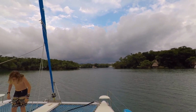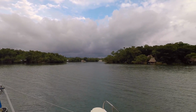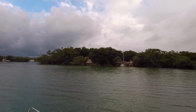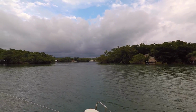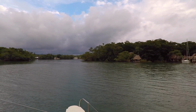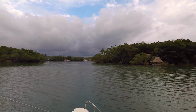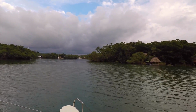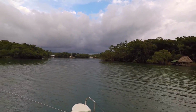This is Texan Bay, where we're gonna spend the night. It's kind of a neat little entrance. All these thatched roofs, guys in dugouts. We anchored in here on our way up the river. And it's a cute little spot. I think if we were to stay here over hurricane season longer, I'd come down here just to hang out for a week, get all your provisions, do some exploring.